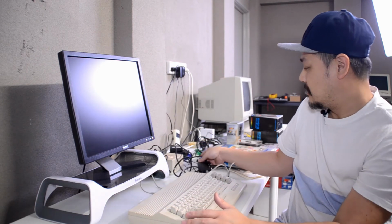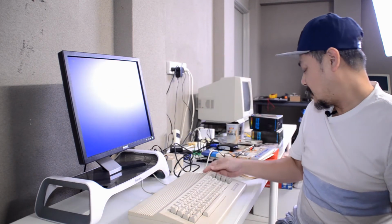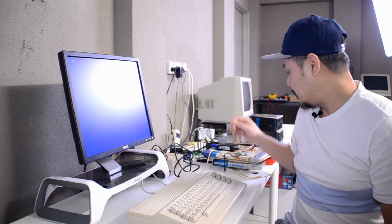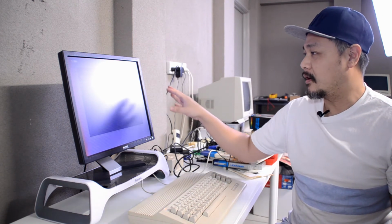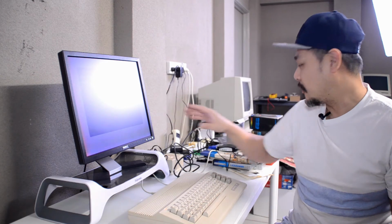Let's switch it on. Okay, the monitor is switched on. Now switch on the Commodore 64, and I hope it works. It's lighting up. Let me change the input selection here. Oh, there you go. So I've got the blue screen. Might not be able to see it on the video, but looks like the Commodore 64 does work.